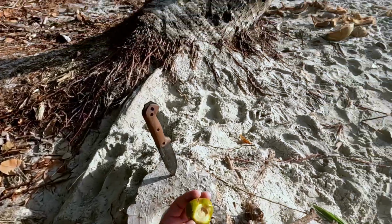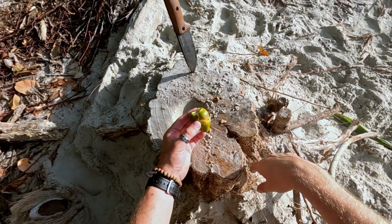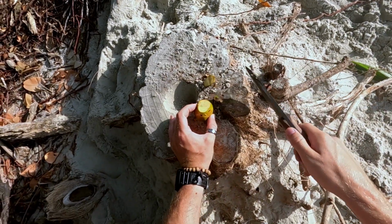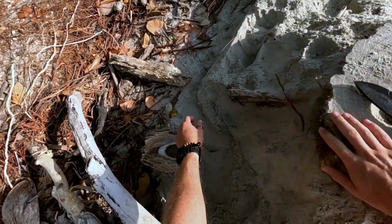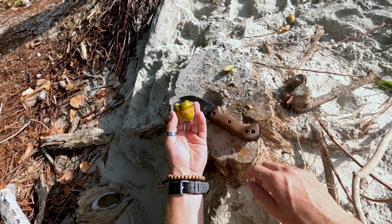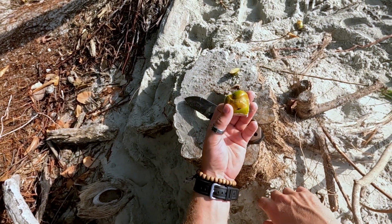I found this little thing under the tree as well, so maybe just out of curiosity we'll bust this open and see what's in there, hey? Not a lot. That was smart, wasn't it? Now it's all sandy. I don't know, is that a mini coconut? Was that gonna become a coconut before it fell? Is that something else? Don't know.